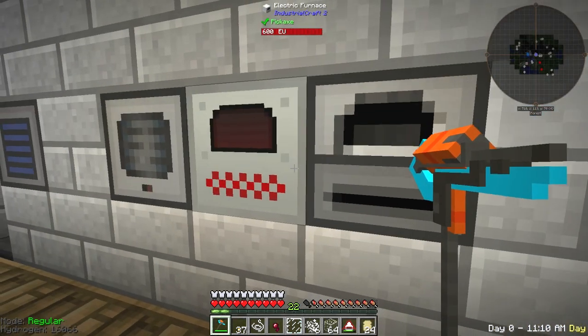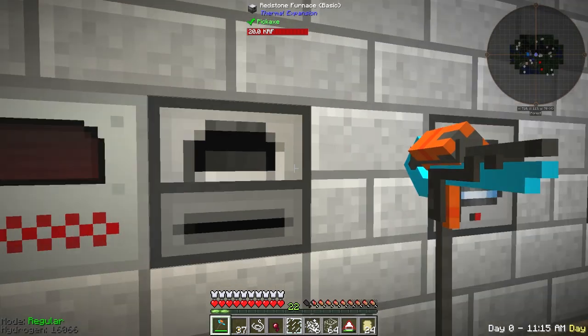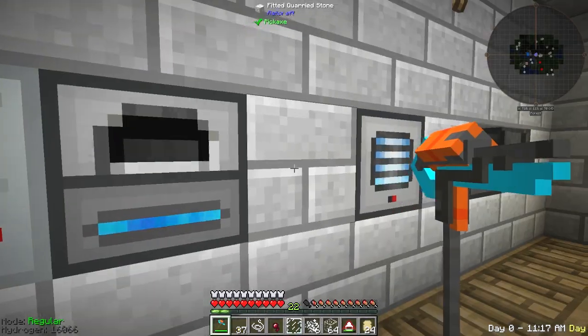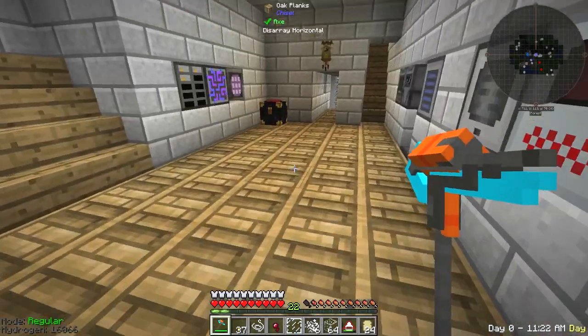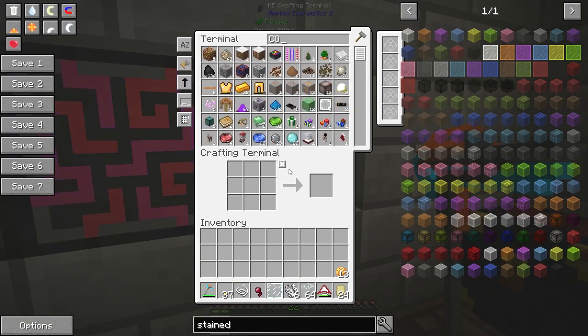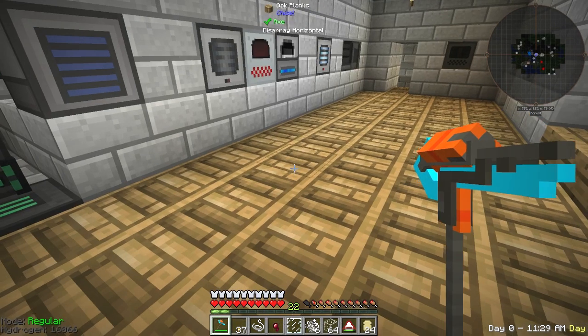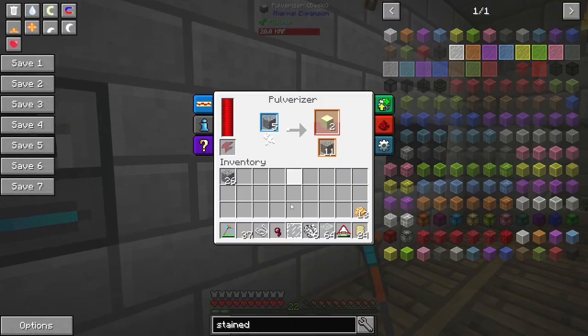Let's grab this sand out. And let's stick that into the electric furnace. Actually, I could take some of it and put it into the redstone furnace as well. And that should keep going. There's more happening there. Let's get some more cobble out. I think the thing has actually stopped working. So I don't know how much cobble I've got. I haven't got much cobble left. That's a bit annoying, isn't it? I'll have to go and get some more, I think.